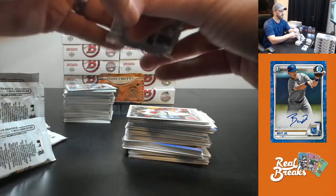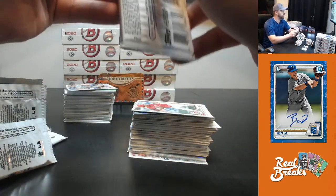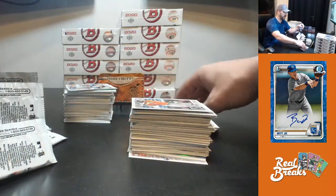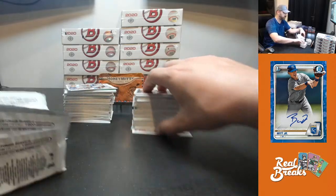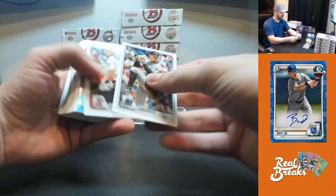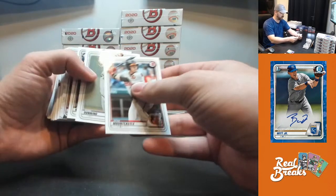There were only a few. I think there were maybe two or three wit chromes and one wit insert. I'd like to see some color of those guys out of this case. Here we go. Good luck. Like I said, I'm going to move pretty quickly through the base stuff. Aquino, Rookie of the Year favorites.